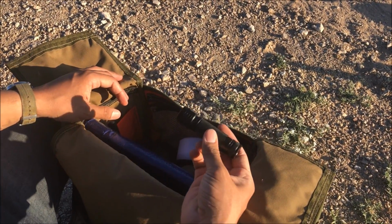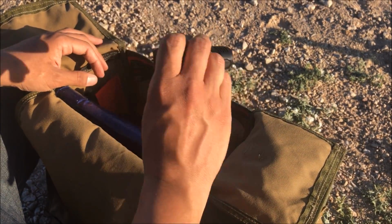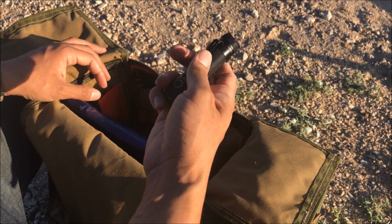Next is I have a flashlight. This is a WowTac A6 flashlight, so something around camp to look around, and it's USB rechargeable.